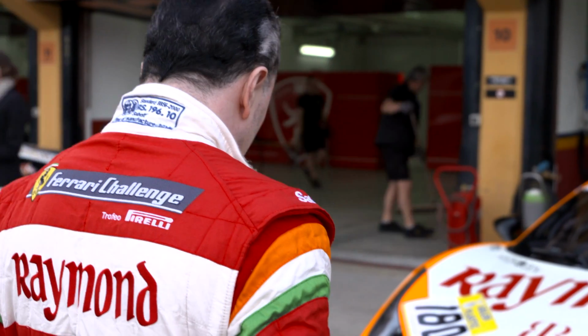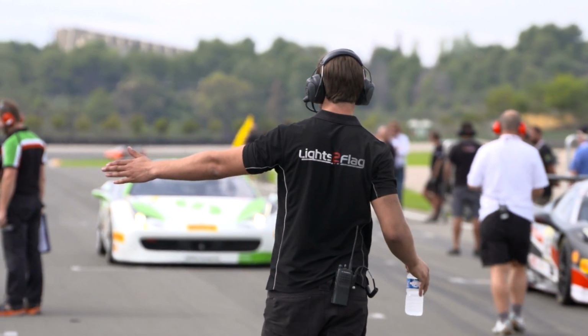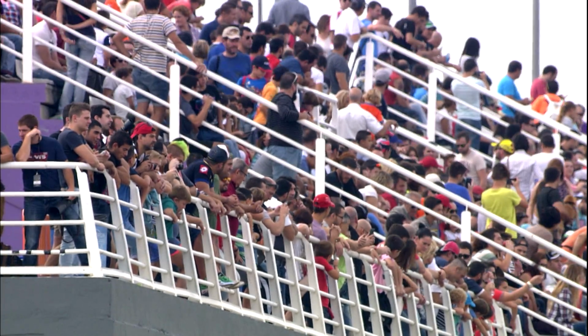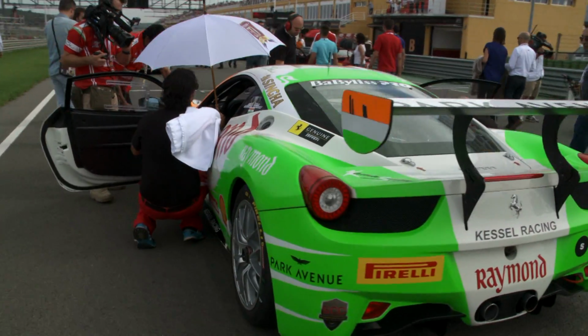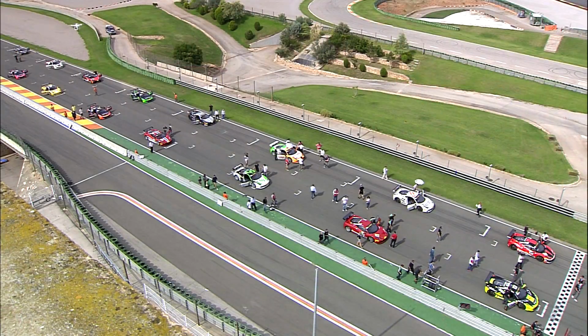Good afternoon and welcome to the Valencia circuit for round 6 in the Ferrari Challenge. It's the Coppa Shell race number 2 that we're about to see out on track. 2 categories in Ferrari Challenge, the Coppa Shell and also the Trofeo Pirelli. And it is the Coppa Shell drivers that will be out on track for the first race today.